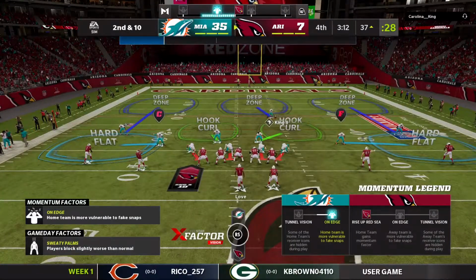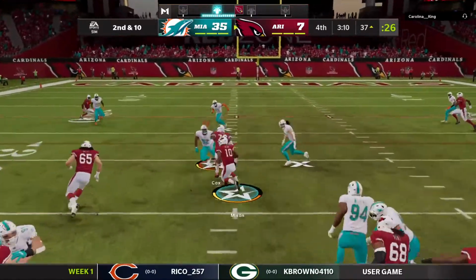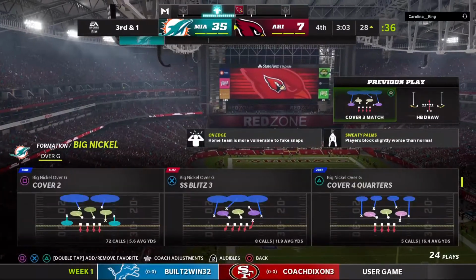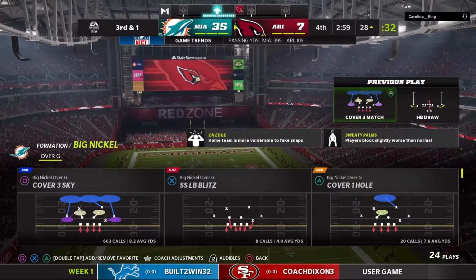An incomplete pass on first down. That leads to a 2nd and 10. A draw play for Mixon. And he'll get this down close to a first down at about the Dolphins' 28. 116 yards rushing for him now, as he has been tremendous all day long.